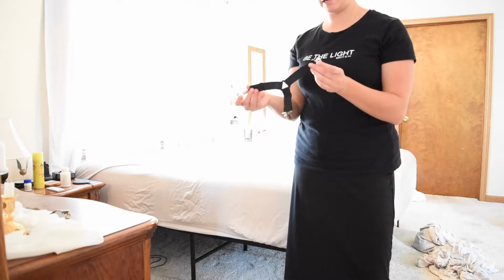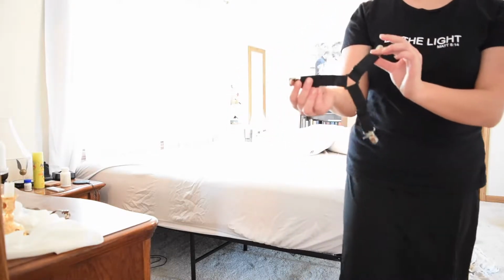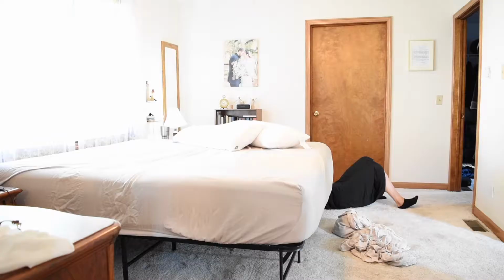Absolutely recommend these little suspender type things to keep your fitted sheet from popping up.